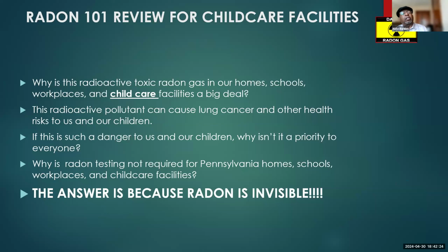So let's ask some questions. Why is radioactive, toxic radon gas pollutant in our homes, schools, workplaces, and childcare facilities a big deal? I just went through that idea of good indoor air quality. Now, the point here about radon is that it's radioactive. It's a radioactive pollutant that comes into our houses. That's a big deal. And it can cause lung cancer and other health risks to us and our children.